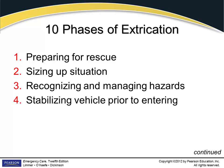All right. Stabilizing a vehicle prior to entering. I can't tell you how many times I've been to a car wreck, and it could be a simple car wreck. And you get there, talking to the patient. Patient gets out. No big deal. We're good. And you notice the car's still running. And it's in drive.